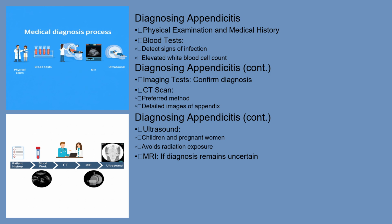Diagnosing appendicitis typically involves a thorough physical examination and a review of your medical history. The doctor will assess the tenderness in your abdomen and may perform a rectal exam. Blood tests can help detect signs of infection, such as an elevated white blood cell count. Imaging tests are also commonly used to confirm the diagnosis. A CT scan of the abdomen is often the preferred method, providing detailed images of the appendix and surrounding tissues. Ultrasound is another option, particularly for children and pregnant women, as it avoids radiation exposure. In some cases, an MRI may be used if the diagnosis remains uncertain.